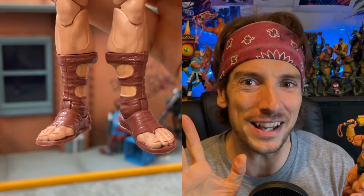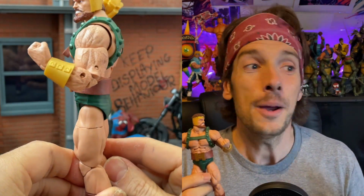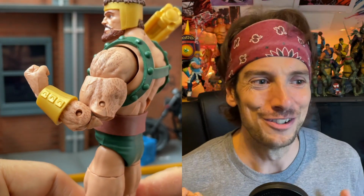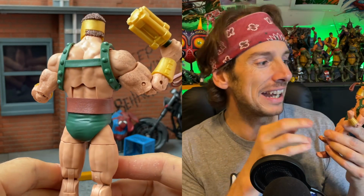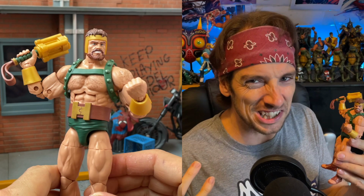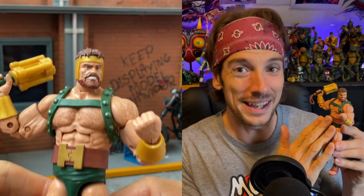So he has two face sculpts, and that's again a huge big win as well, because I love the posing options. I like his jovial, jokey, hey kind of Hercules face, but really for posing on the shelf, I like more of a battle-ready, grrr kind of look. And grrr is right, because this guy is a big hairy bear.